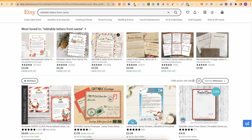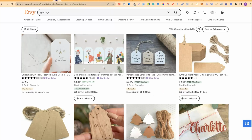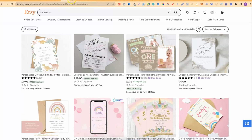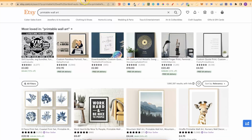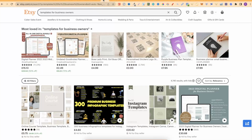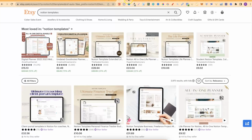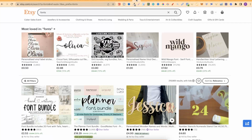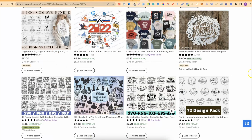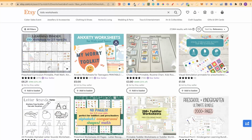Let's have a quick recap of these so we don't forget. So the first one being printable envelopes, then printable labels, gift tags, invitations, laser cut files, printable wall art, resume templates, digital planners, templates for business owners, desktop and phone wallpapers, Notion templates, bucket lists, fonts, SVGs, and with SVGs being an absolutely crazy huge market, then kids worksheets, the same here as well.